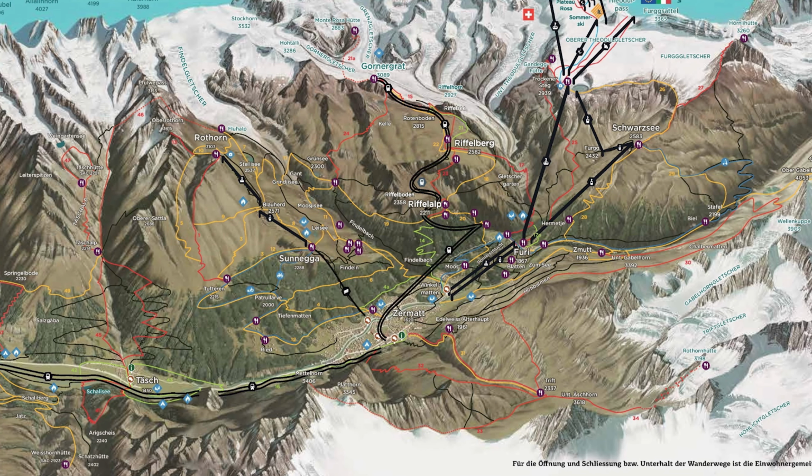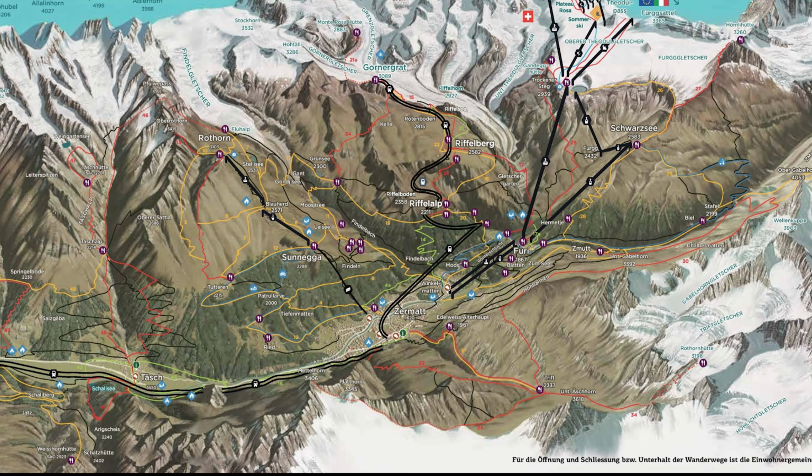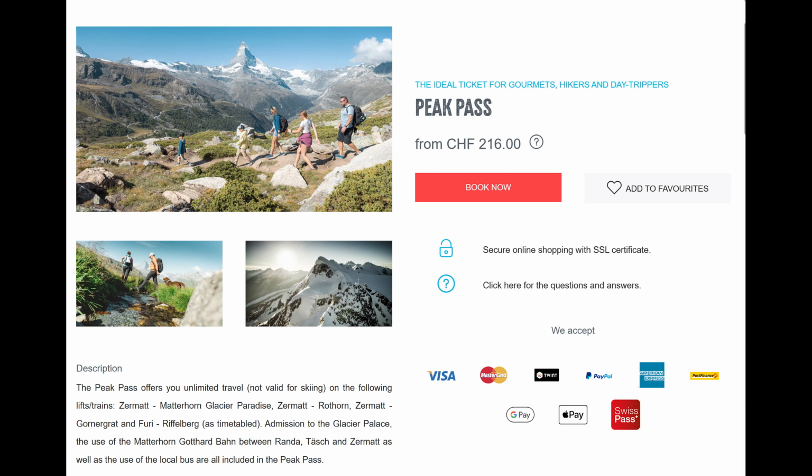Now, for traveling back and forth on the cog trains and the cable cars, there is a thing called the Peak Pass that they will sell you, which is good on all the cable cars, the buses in town, the cog trains, everything. So you can go up to the Gornergrat or wherever you're heading to, and you just pull your pass out and use it.